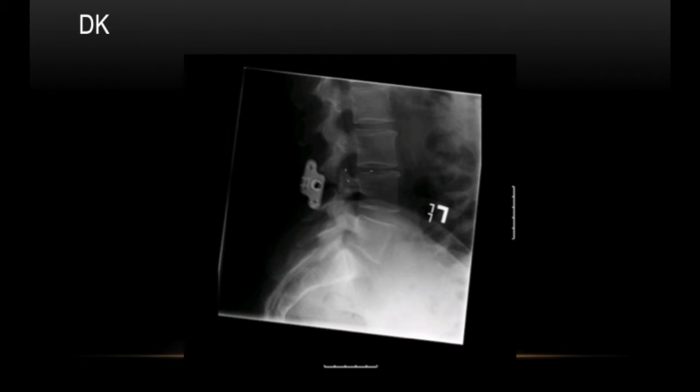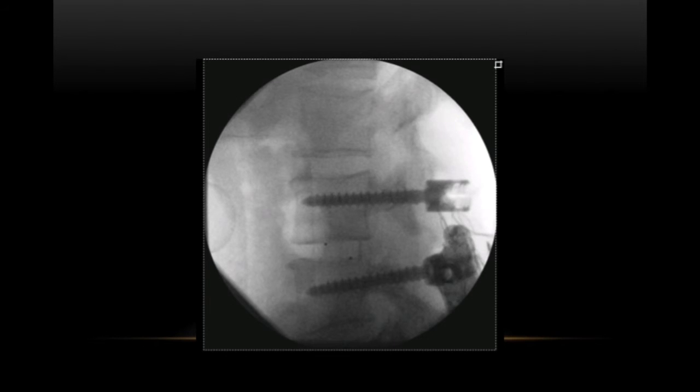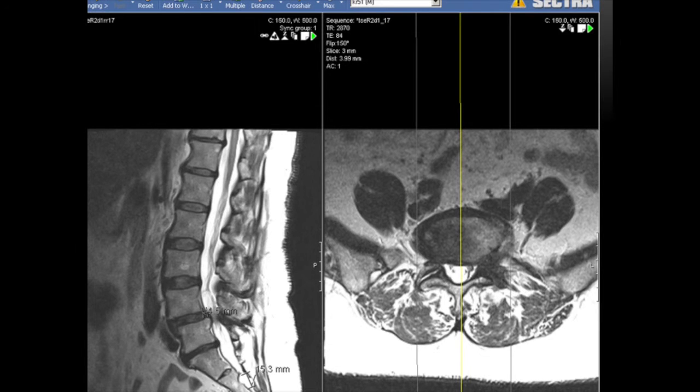She had significant leg pain and no permanent deficit. She did have numbness and leg pain. She had no weakness. We took out that graft, put in a larger graft, and did pedicle screw fixation on her. So that's what I mean by burning no bridges. There's absolutely other things you can do in these cases.